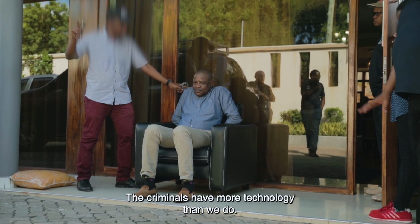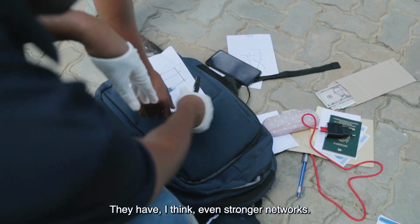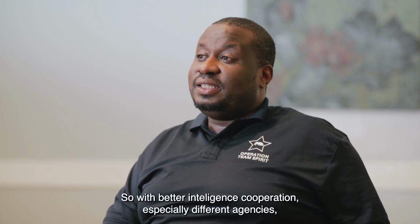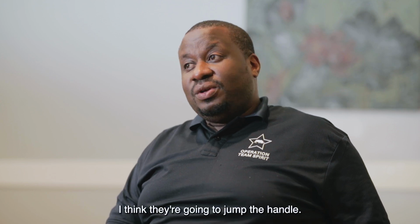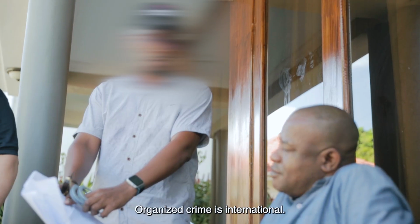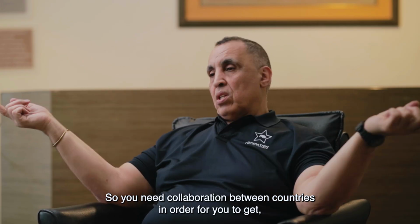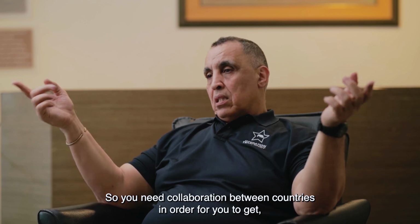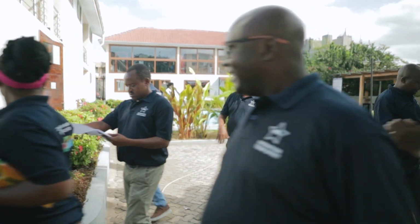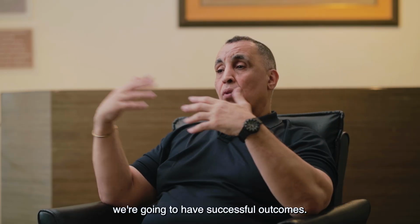The criminals have more technology than we do. They have, I think, even stronger networks. So with better interagency cooperation, especially different agencies, I think we're going to jump the hurdle. Organized crime is international. So you need collaboration between countries in order to dismantle the whole organization. And I foresee with this training, we're going to have successful outcomes.